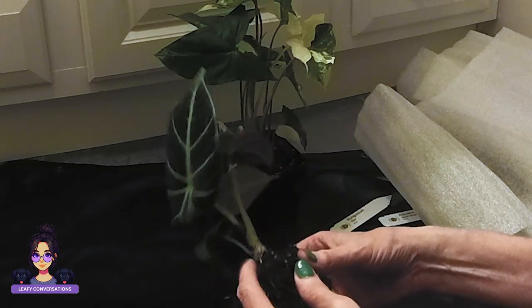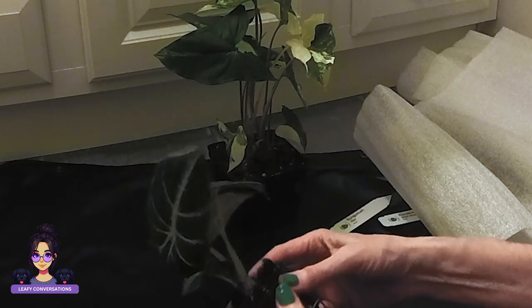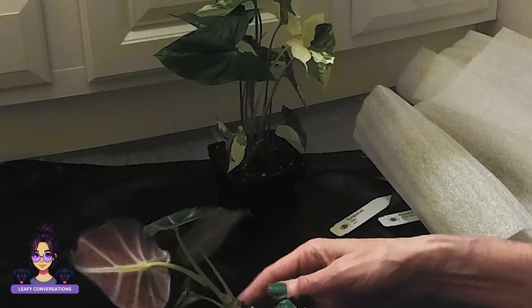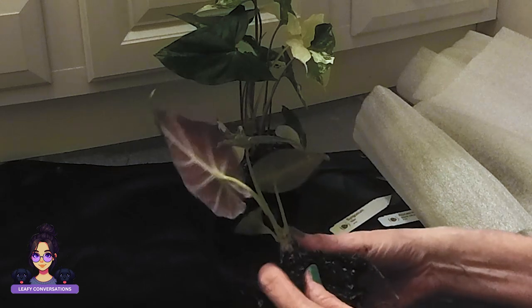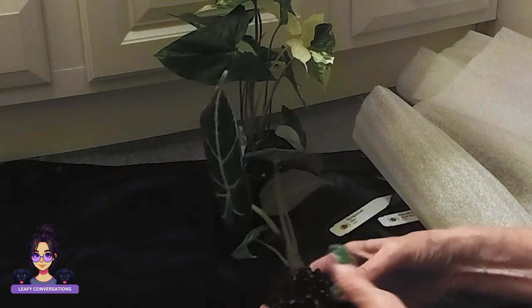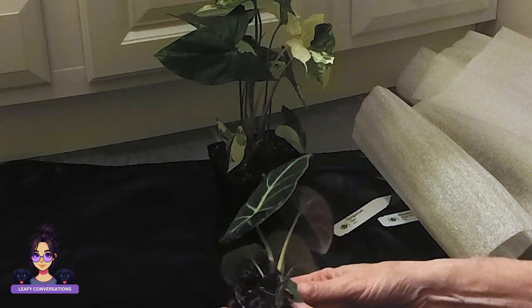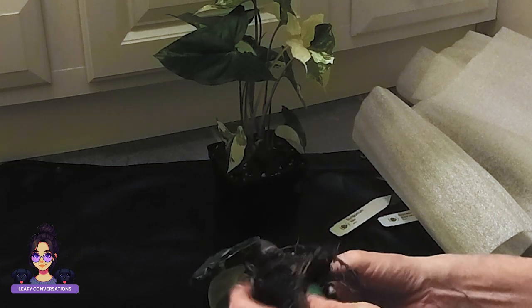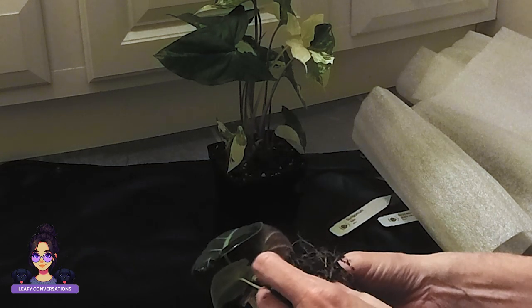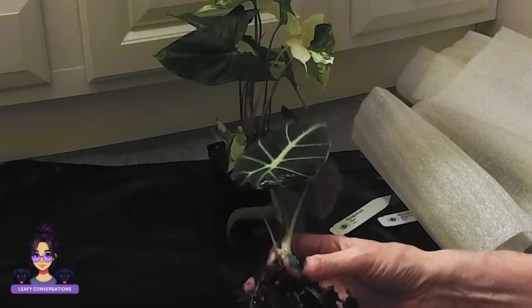The root ball of my other alocasia that I got and planted, I haven't watered it yet, and the root ball is still really wet when I use my moisture meter. I don't know if that's typical. I didn't get to get all the dirt off. I mean, you can't always get all the dirt off, so there may be some peat. I don't like disturbing him this much, but it's just falling apart.